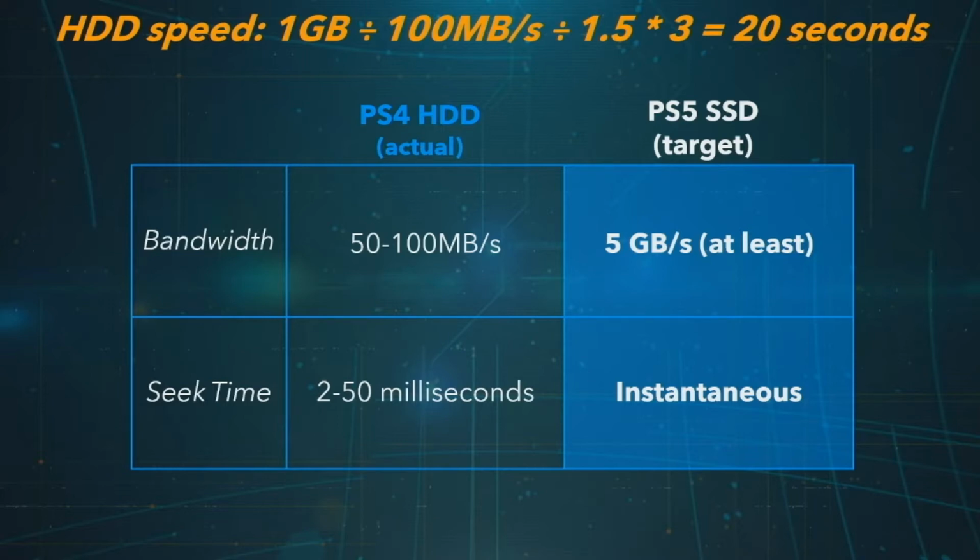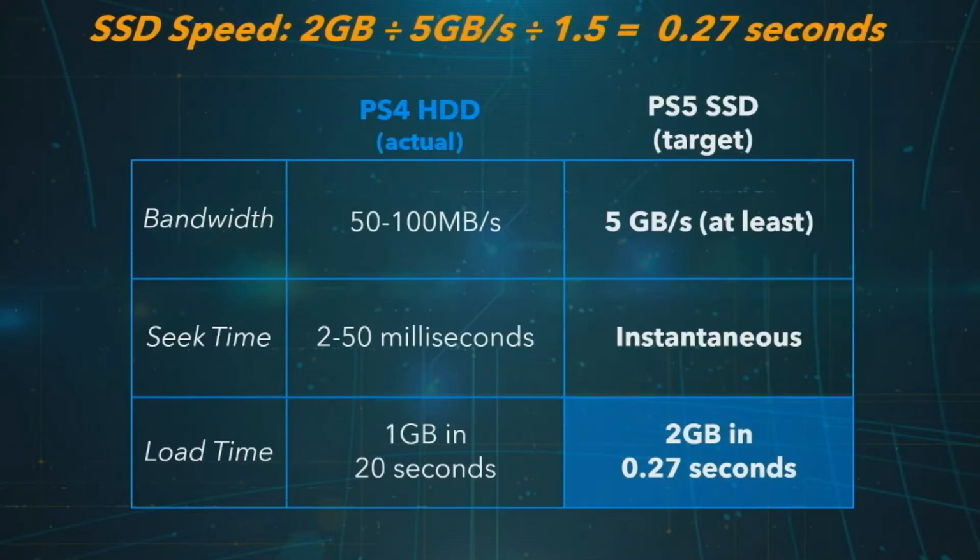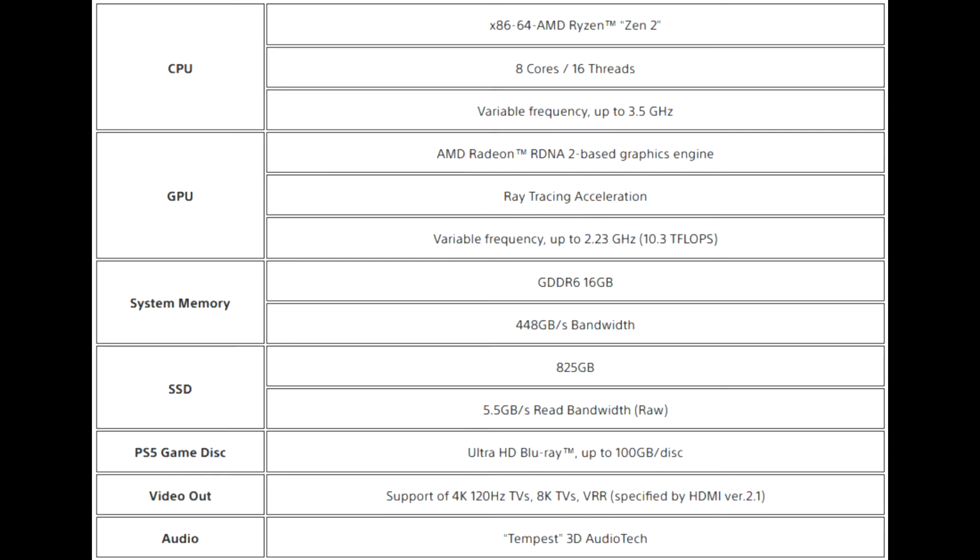And of course, we know that this will have an Ultra HD Blu-ray drive, just like the Xbox Series X, and it will support the same video output for TVs, which will be 4K 120 Hz TVs and 8K TVs, and it is specified by HDMI version 2.1. I believe the Xbox Series X is, I think it might be 3. I might have to check that, but I think it's 3.